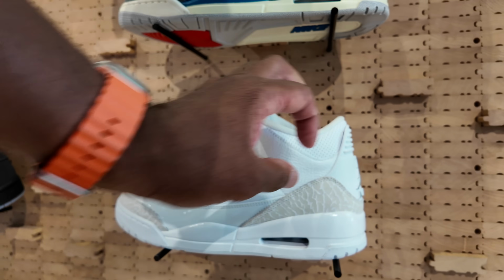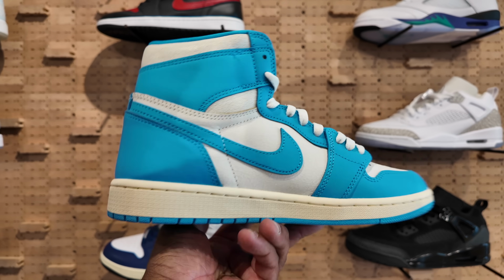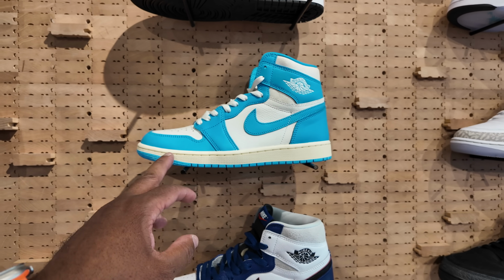These are the Pure Money Air Jordan 3s, and I'm patiently waiting for these to go on sale. These are the Air Jordan Reimagined ones, the UNC colorway. I have my 2016 pair of the UNCs, which is fire, identical to this. I have to have this for the collection.